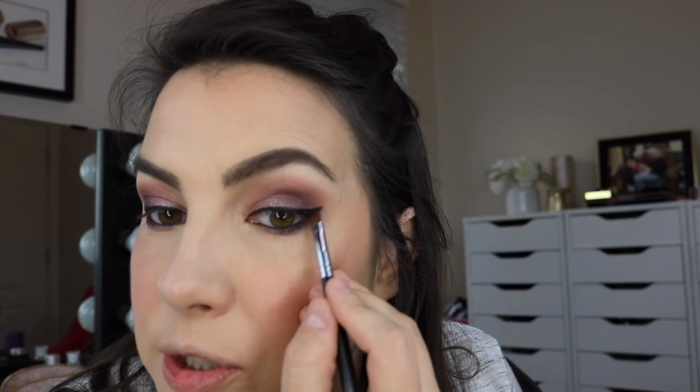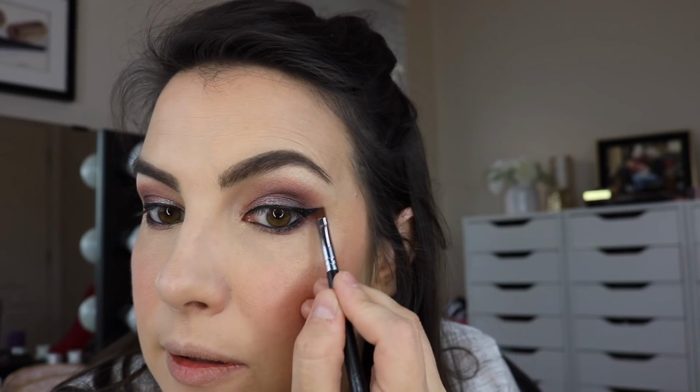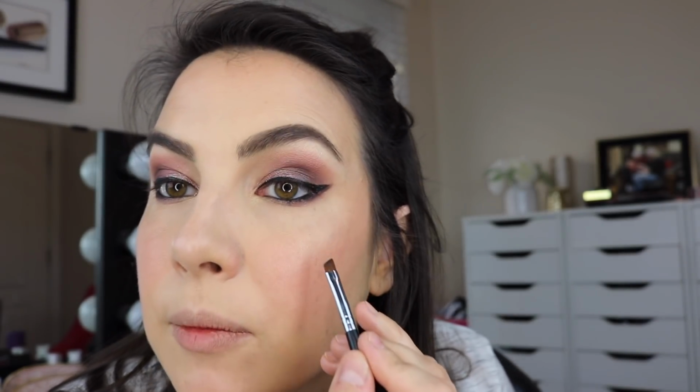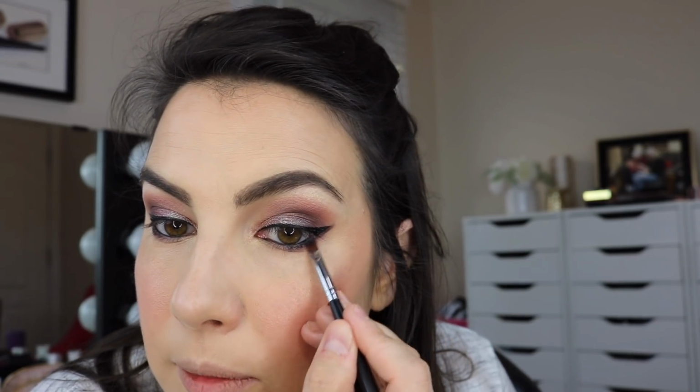Okay, we're going back to Shadowy Lady here with an angled brush. And you know what I like to do. You can go under your wing. You can even extend past the tip of your wing if you want things to be a little more pronounced there. And you blend over where you did that pencil. And it really gives you this smoky depth.